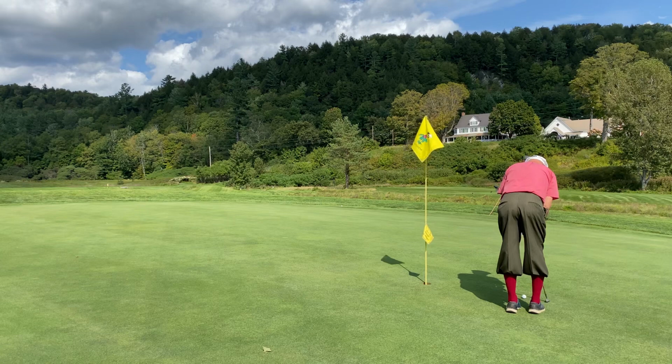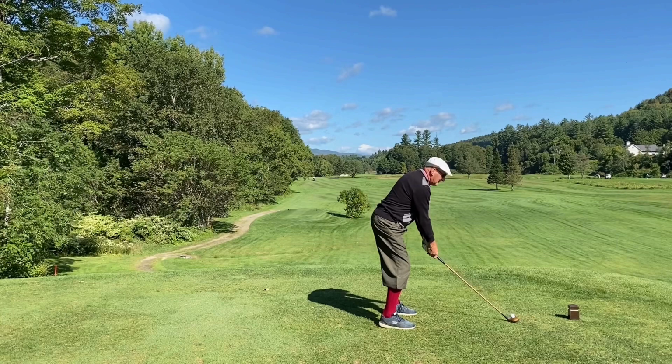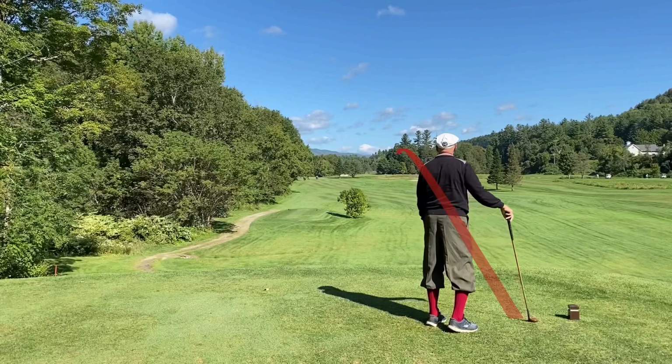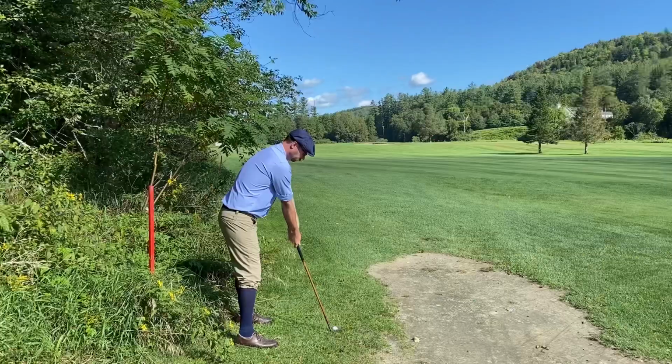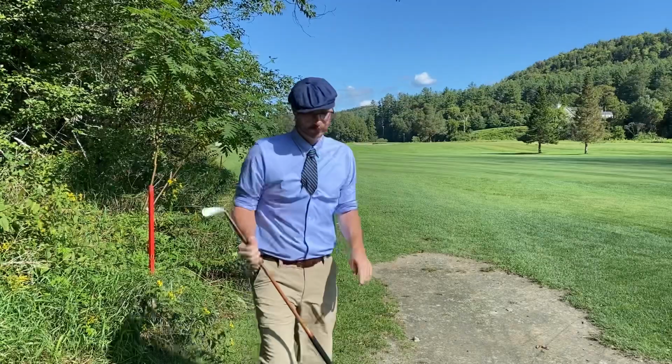All right, number 17 is a par 4, 376 yards. For some reason, I did not record my tee shot. Got Jeff's. It's a nice shot right up the fairway. I ended up on the left side here. Actually found this ball just short of the weeds, which was nice. Not the cleanest shot there, but I was able to get it into the fairway.